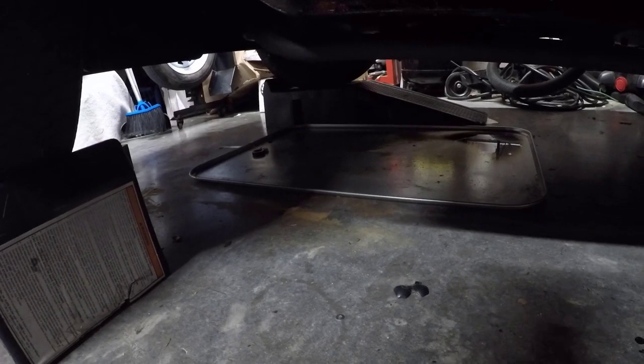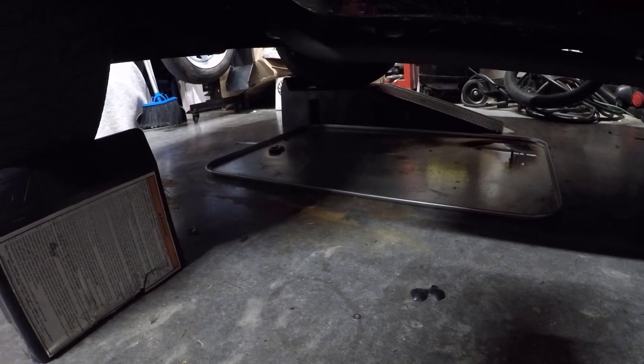So the pump's running, no leaking. So it's possible that was residual fuel from the first leak, which I really hope is the case, but I really don't want to risk starting it in my garage, so it'll probably have to wait until tomorrow when it's not raining. We're gonna pull this sucker out and test it.